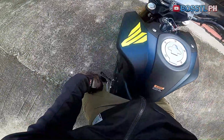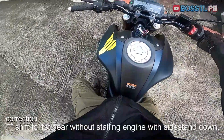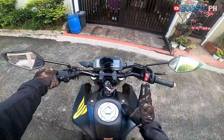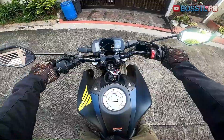This bike doesn't have any side stand switch, so you would actually be able to start the engine even if the side stand is down. Nasanay tayo doon sa may side stand switch with the NMAX, with the Duke. Ito hindi eh.